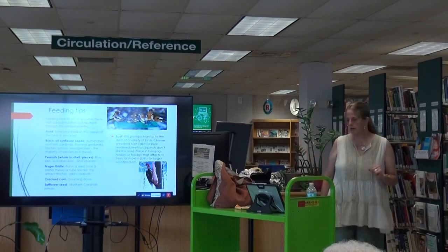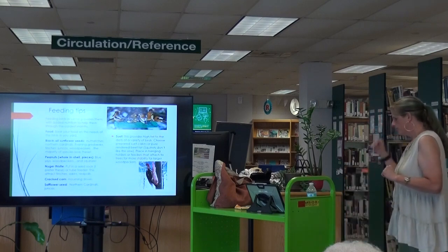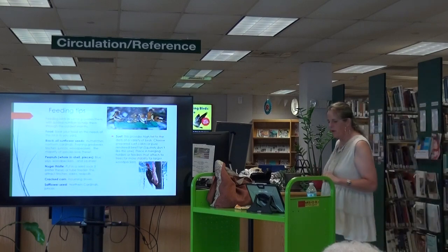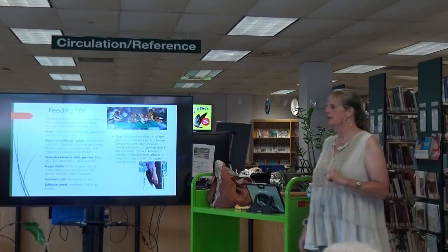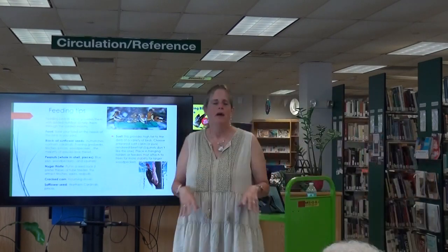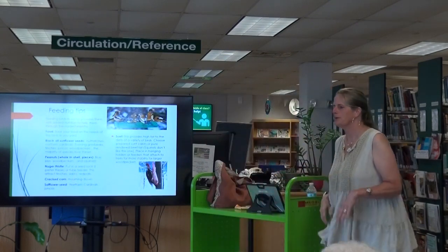Peanuts, either whole shell or in pieces, don't get the salted. The whole peanuts, I get in the winter because I love watching the Blue Jays fight over them. It's like a little bird fight club over there. And so I'll just toss them out and watch them all come in. Every once in a while a squirrel will get one.